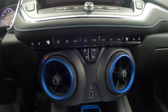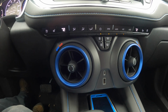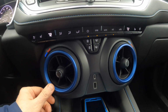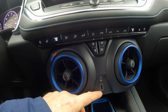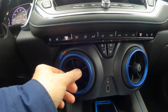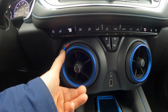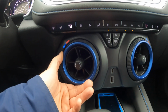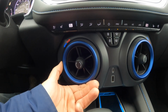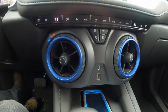Very strange. Now here's what I've been dying to show you, because I think this is wild stuff. These enormous vents right here, which conveniently have your USB and USB-C in between. This is where you open and close the vent itself, but check this out. This big ring out here is where you adjust your temperature. Hot and cold. Isn't that wild? That's kind of distinctive. It's also very Chevrolet.